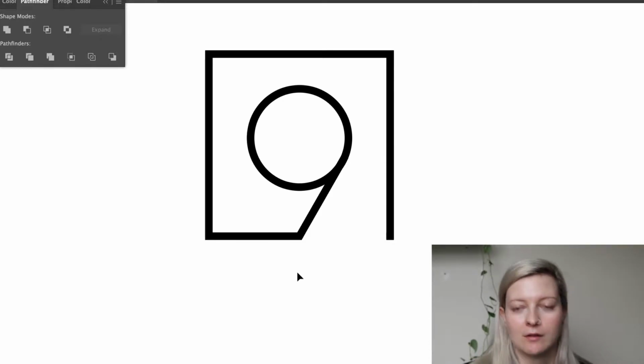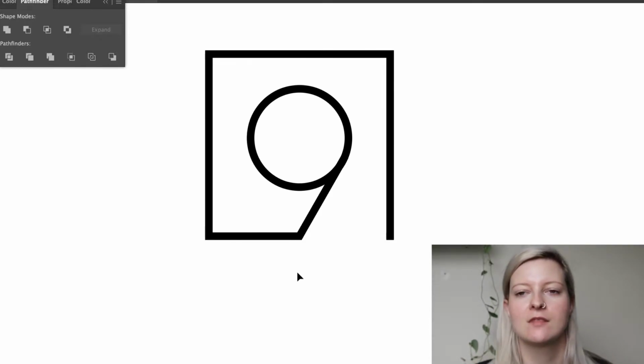So I really like this. Why am I so low? Stand up straight. Can I move my chair up more?